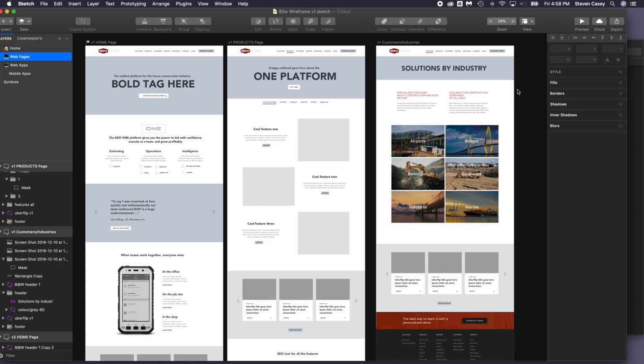The website design was for a company called B2W Software. They make ERP software for heavy equipment. So what I do first in my process is wireframe.